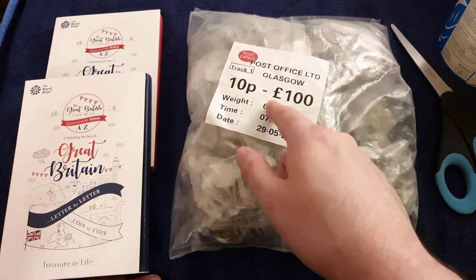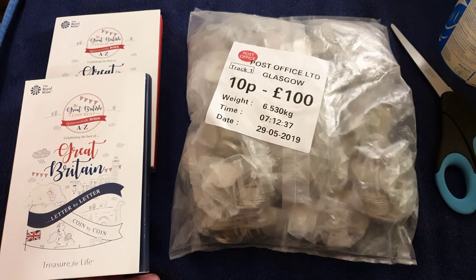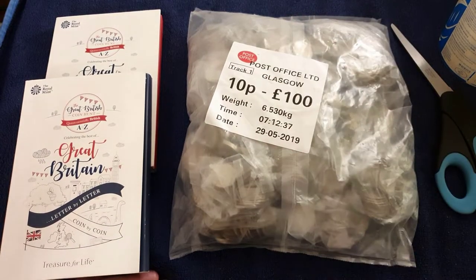Today we have another £100 worth of 10 pence pieces, and look at the date on that one. It's just like the last 10 pence video. I think this has been stuck in the cupboard for 3 months. Yeah, been forgotten about. So here we are, I've rescued it. I'm going to open it up today and find, hopefully, the A to Z that we're needing.